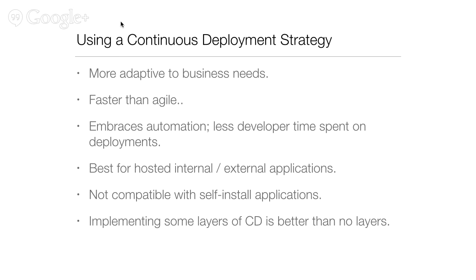It's not a great workflow when you're dealing with self-install applications. So if you're making an app for the App Exchange, or you're releasing things to an app store like the iOS App Store or Android Marketplace, that's not great because you don't have full control over that last step of the installation of your software.